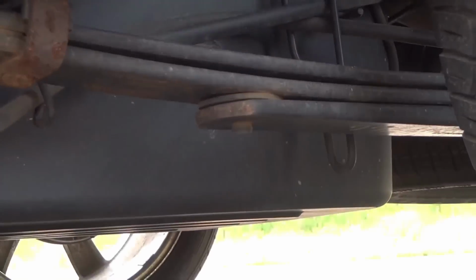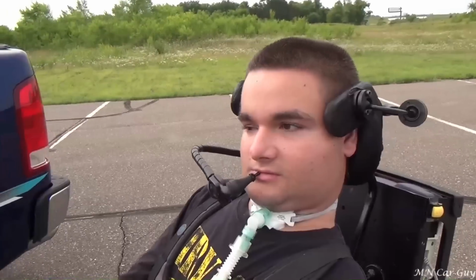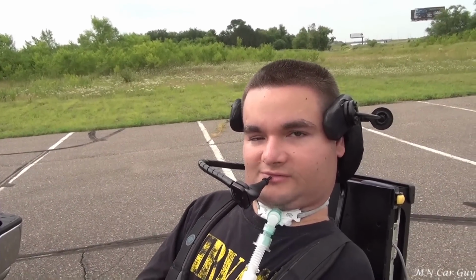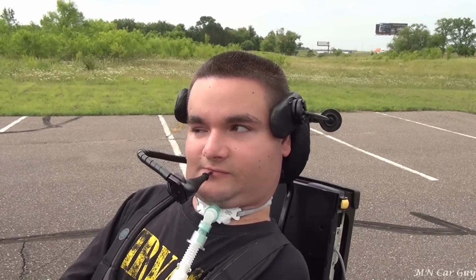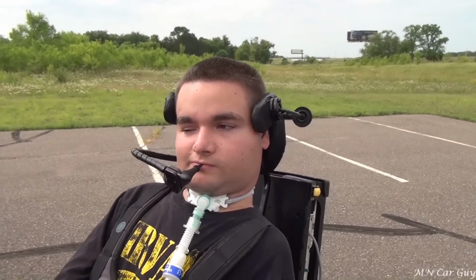The springs under here are flipped for the lowering conversion. It was dropped 4 inches in the front and the back. In front, the springs are 2-inch drop springs with 2-inch drop spindles, and it was mostly for handling that we did that. It hasn't been that much of an issue. I know people give me grief for lowering a 4-wheel drive truck, but it works for me. Yeah, we needed the handling for when we're cruising at 130 miles an hour.